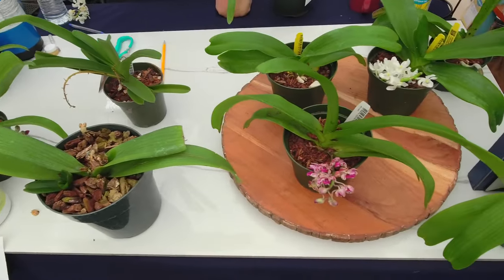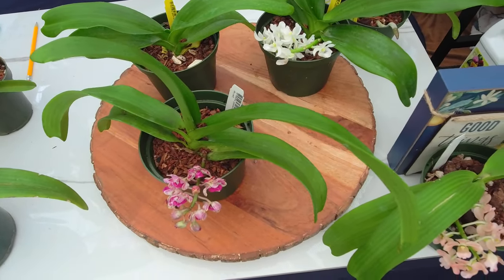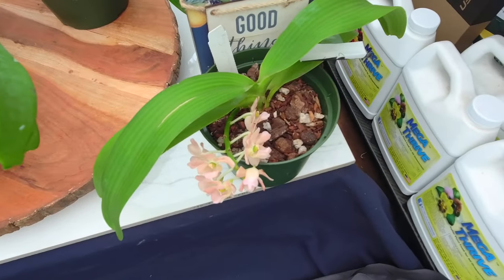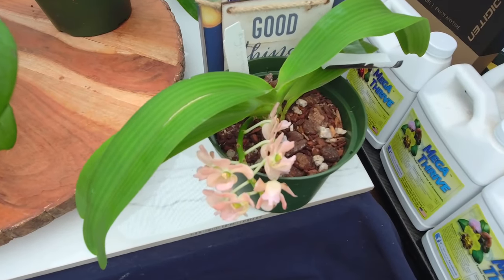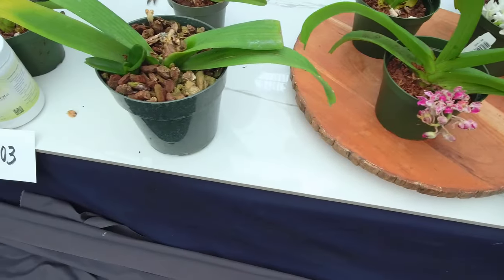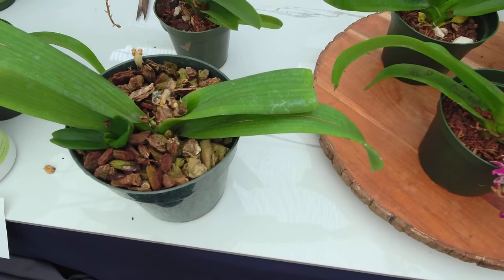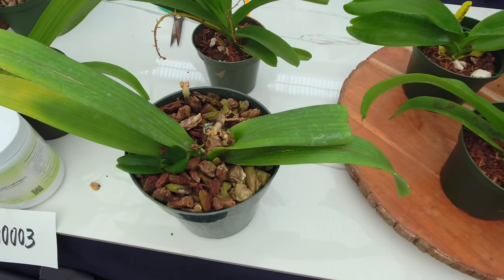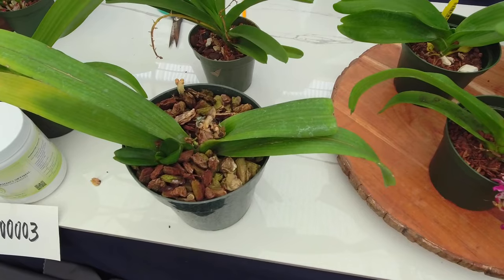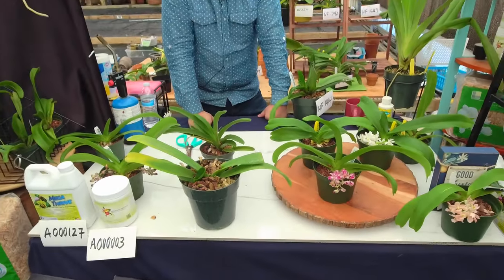Of all the colors of Rhynchostylis gigantea, the peach color is the most hardy. I don't know why, but for all the colors we're testing, this one is for outdoor in Southern California down to about 45. So Rhynchostylis, if you're in Florida, you have a cold front coming, okay? You do not have to put it in the house.